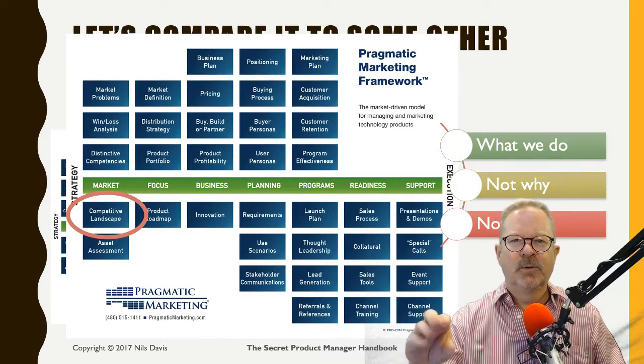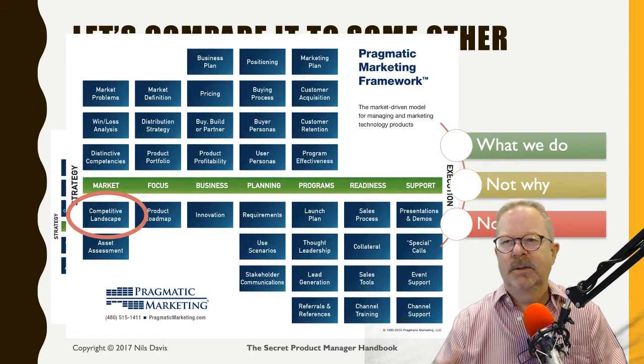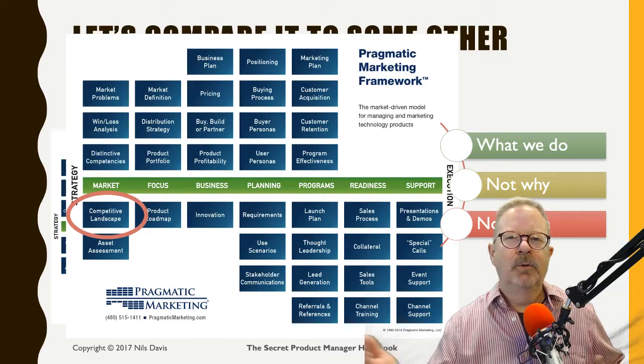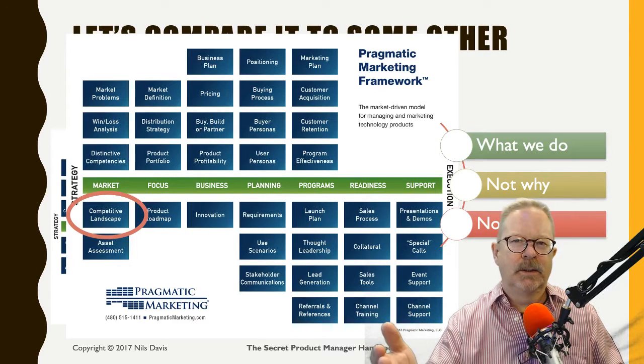Now, some of these things we do, some of them you do literally every day, and some of them you do not every day, but on a regular basis. And some of them you may not even do much. If you're a small company with one product, for example, you're unlikely to do much around product portfolio until you grow big enough that it's actually worthwhile having multiple products. So product portfolio. And then doing win-loss analysis.